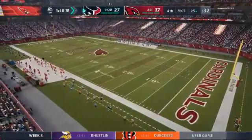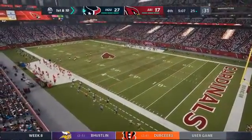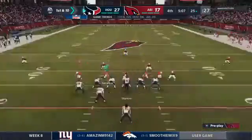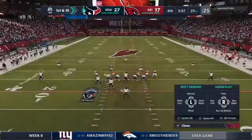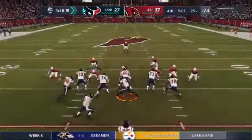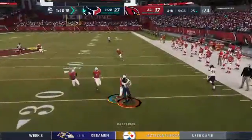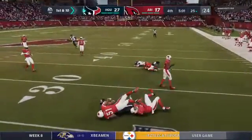25-yard line. The Texans offense ready to go here for their next drive. And you figure after giving up that last touchdown, they trail by 2 scores here in the 4th quarter. This drive becomes very critical.